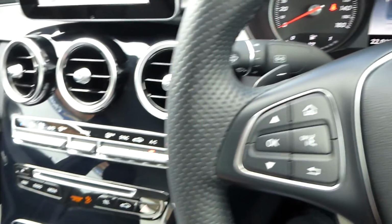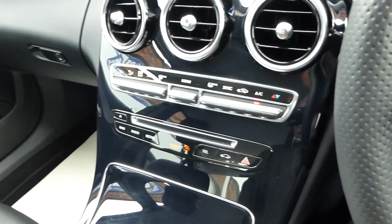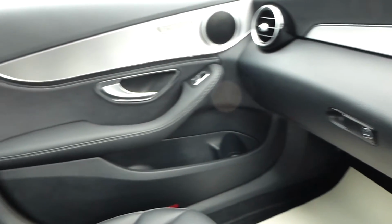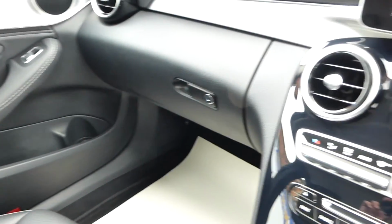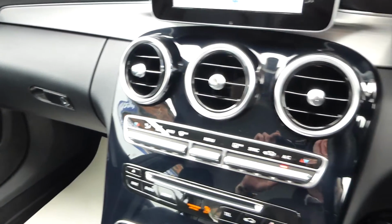Also automatic headlights and LED daylight running lights. But as you can imagine, the vehicle is a Mercedes-Benz, and as such you'd expect a high level of luxury, and you're not disappointed. Very, very high class motor vehicle.